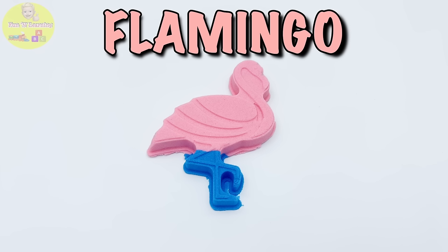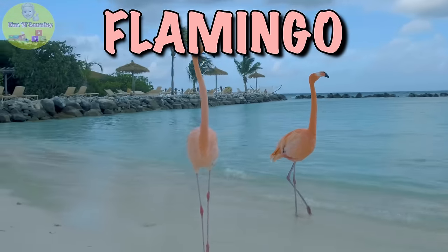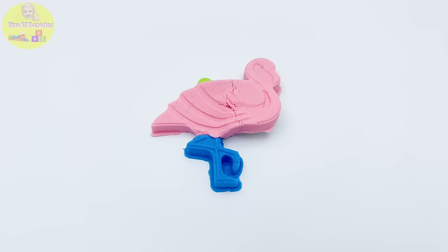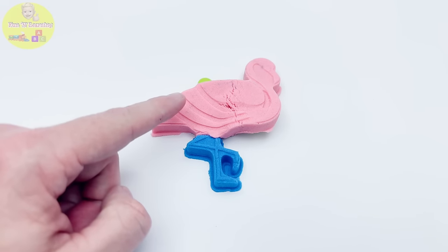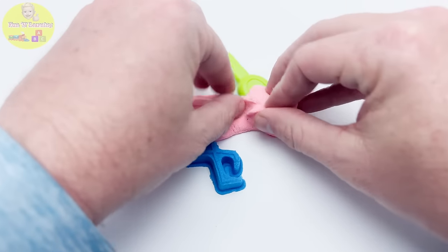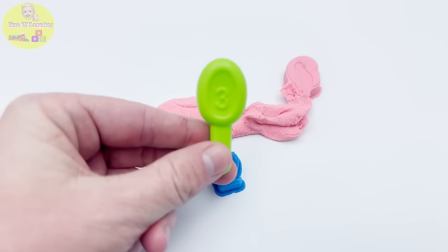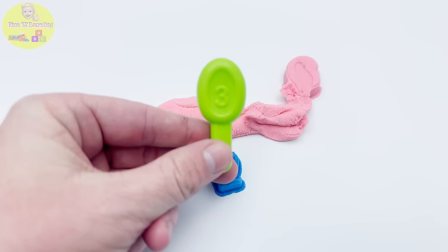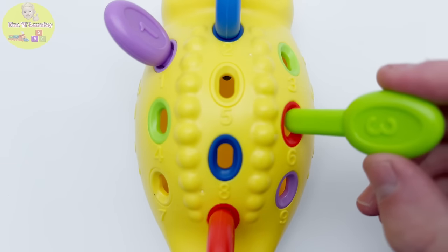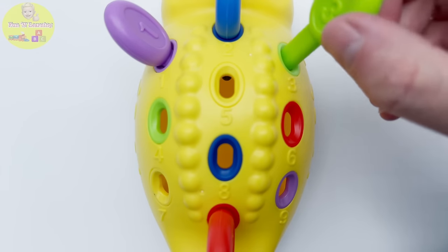Our flamingo is such a cutie. Flamingos are a mostly pink bird with long legs, and they get their pink color from the food they eat. Uh-oh, it looks like our flamingo is hiding something. Wow. It's another spike from Dino's back. It has the number 3 on it. Does it go here? No, that's not right. How about here in this green spot?